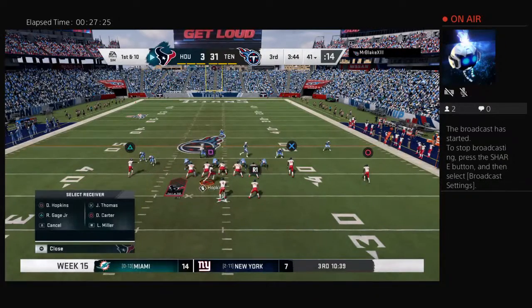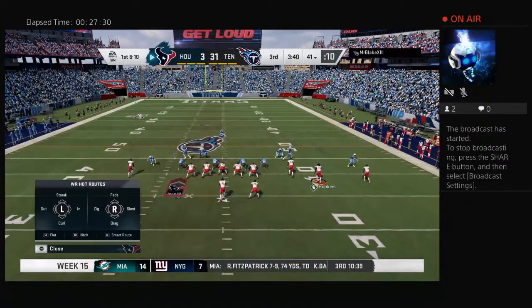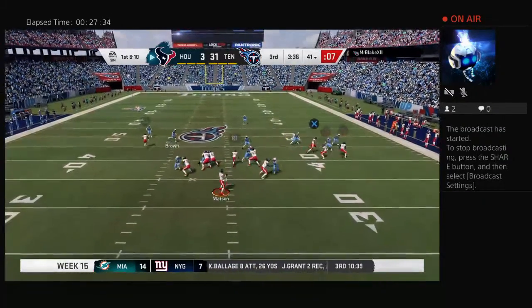1st and 10. Like 24. Like 22, he's coming. 22's coming. Mike. Watch the slap.